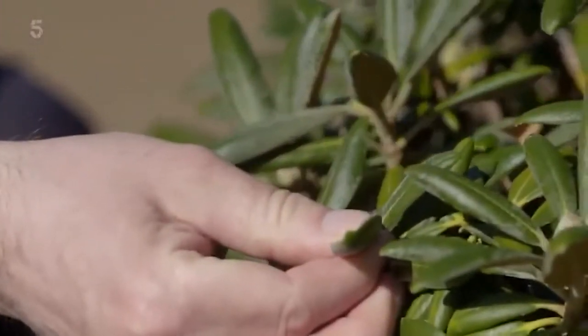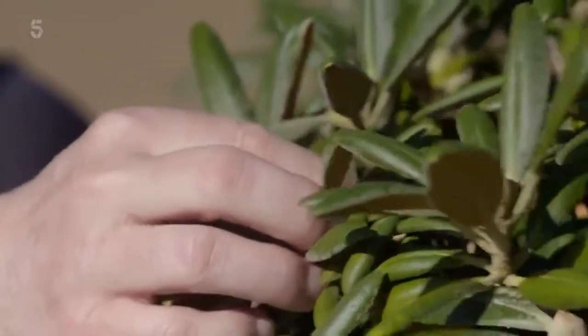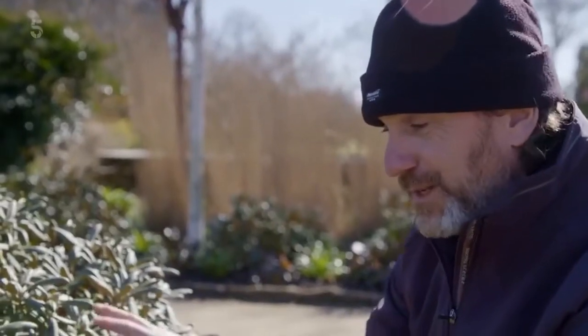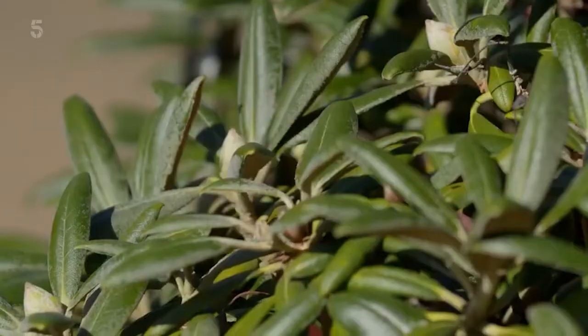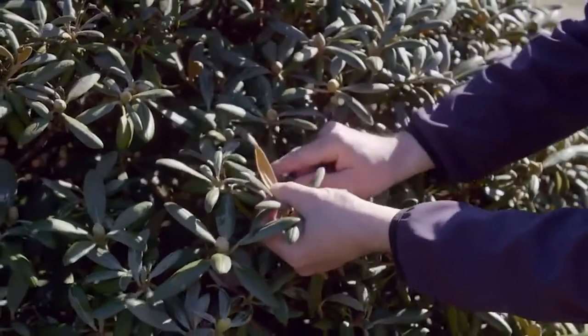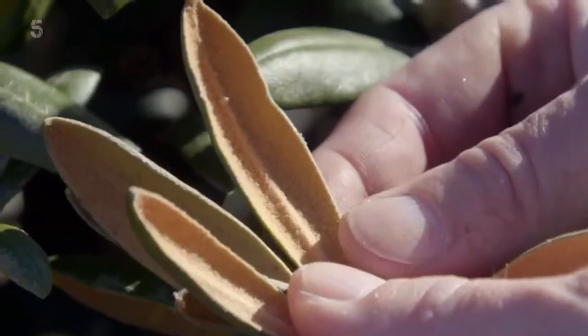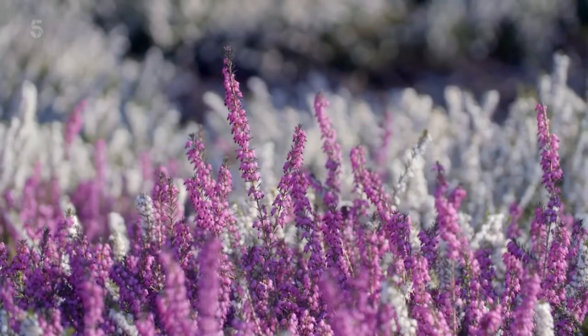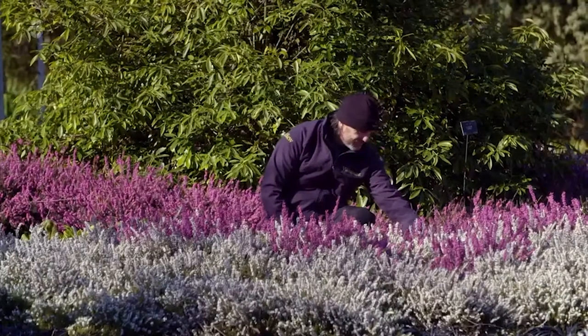So this is a delightful rhododendron from the Isle of Yakushima, just off Japan. This is not normally what you would expect in a winter garden because people associate rhododendrons with spring flowering. But when the breeze is passing through, on the underside, this lovely fawn colour, which is a really nice colour addition. Naturally, the winter garden is at its best at this time of year.